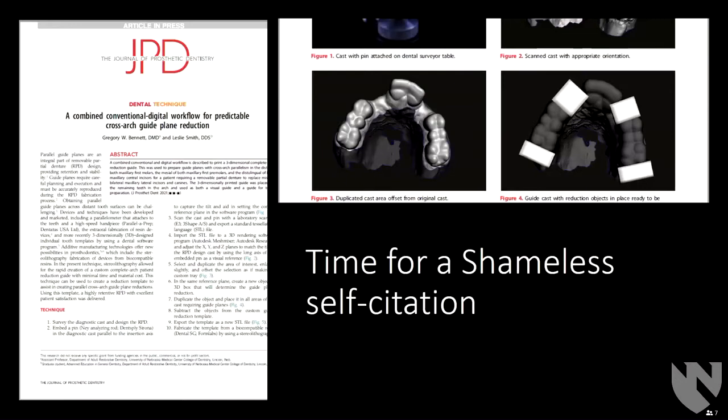Leslie Smith, our AGD resident, a couple of years ago. We had an RPD that we were going to make with guide planes necessary in places that I would not have been capable of making parallel cuts: the distal of second molars, the mesial of first premolars, and the distal and lingual of all those centrals. So we took the case, scanned it, and created essentially a surgical guide with the correct insertion angle and the correct guide plane access. She was able to put this in the patient's mouth as a burr guide for all these parallel sites, and we were able to get an RPD fabricated that fit incredibly well.